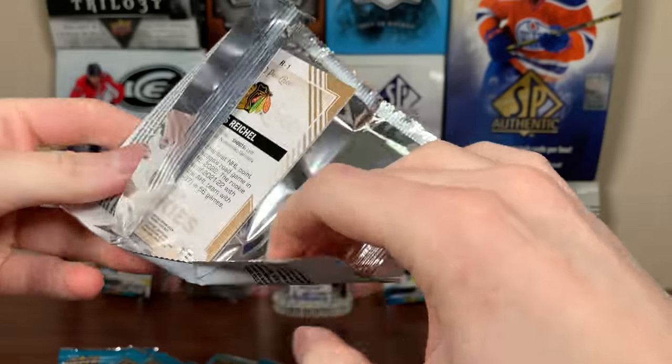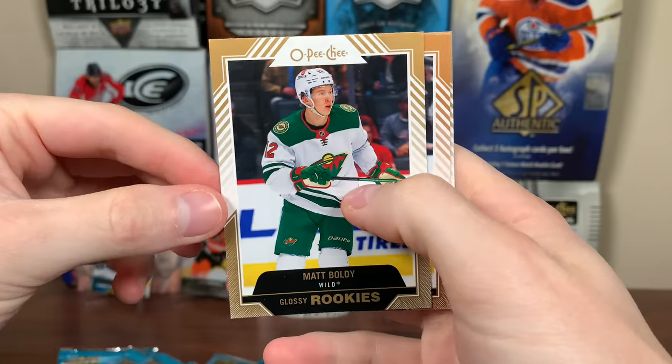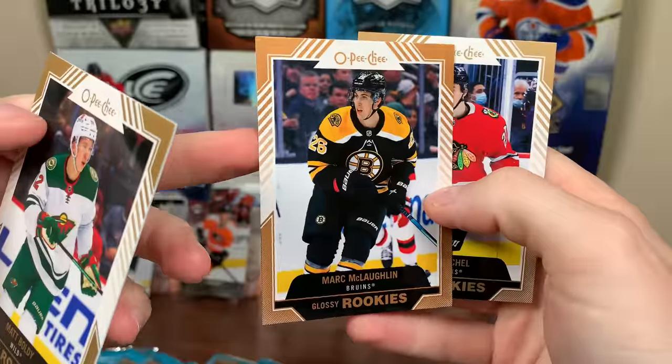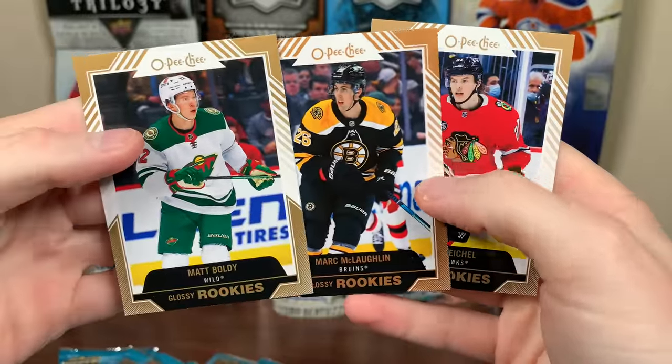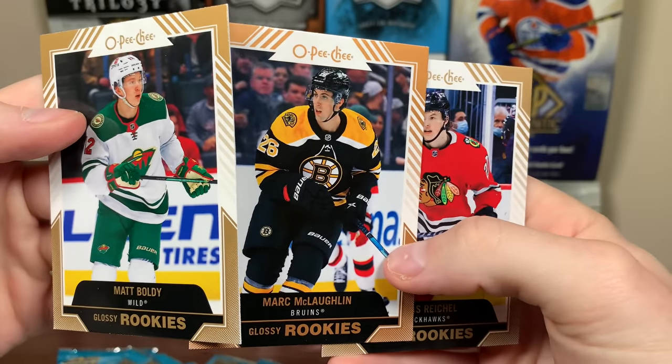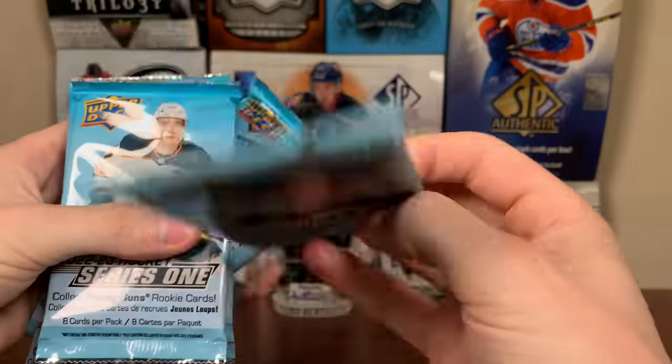Might as well open it here. I hope they change these up eventually, but there's a Matt Boldy glossy rookie. I can't even tell which one is which here. Is that the bronze or the gold one there? But we got Matt Boldy, Mark McLaughlin, and Lucas Reichel. Obviously, McLaughlin's a different color there. Is it bronze or gold? So, there you go. And here are the 8 packs.